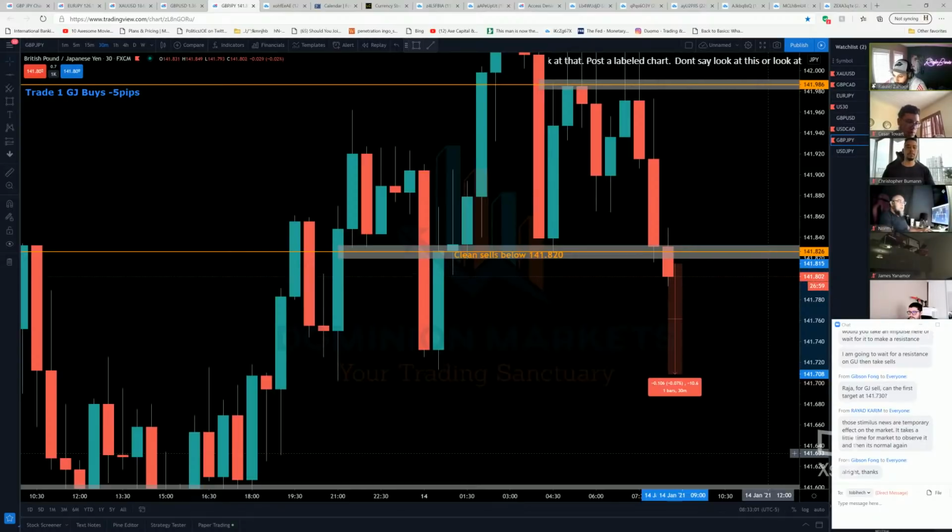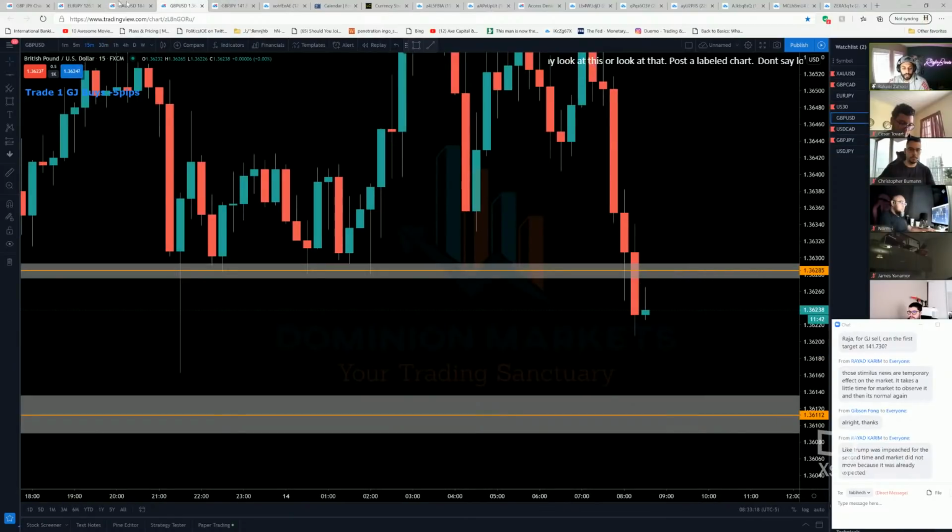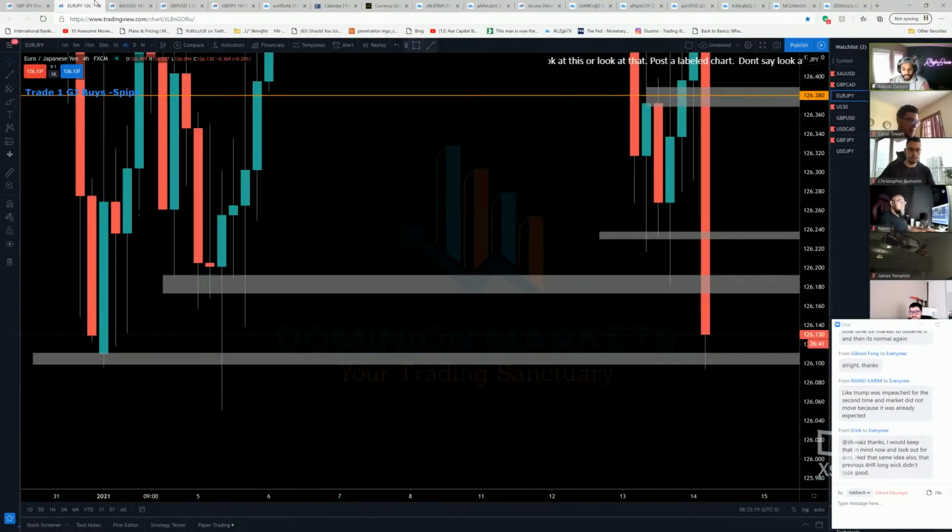Can similar analysis apply to other pairs during different sessions when those pairs in particular are booming? Yes. All candles move the same way. They all have the same movement, same market structures. Everything's the same. The only thing you need for candles to move in this manner is volume. Without volume, there's nothing.